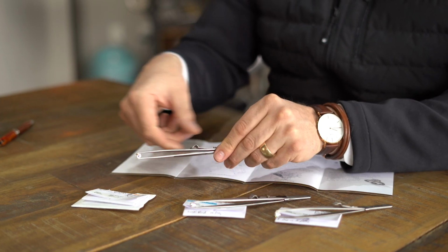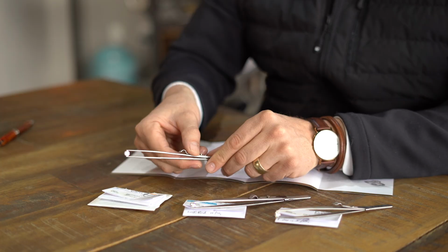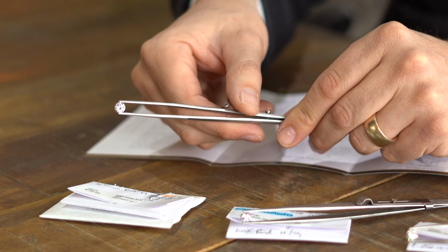So diamond's a 10, sapphire's a 9. You go down further, you have emerald at about a 7, 7.5. Moissanite is a 9.25 on Mohs scale of hardness. So it's actually even harder than sapphire is. And so very durable. It's something we refer to as a generational stone, which means it's not only going to last your generation and your lifetime, but it'll be something you can hand down to the next generations.